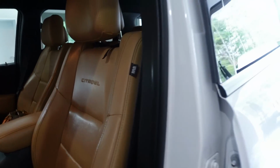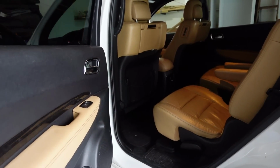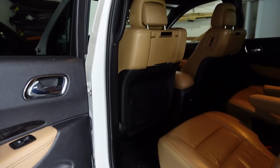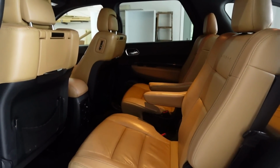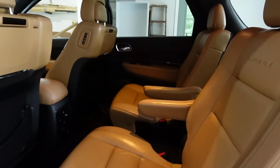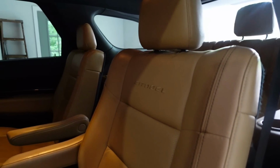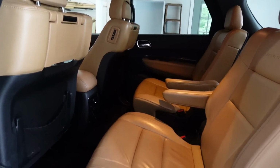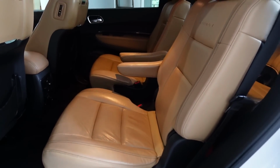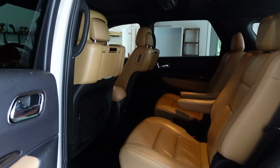One thing to remember is it's a 2017, and that is what allowed for this car to be in our price range, because if this car had been any newer or had any fewer miles, it probably would have been very out of our price range. Because this car is a 2017, it has roughly 80,000 miles on it, and that put it in our price range. I am loving it no less than if it was brand new.